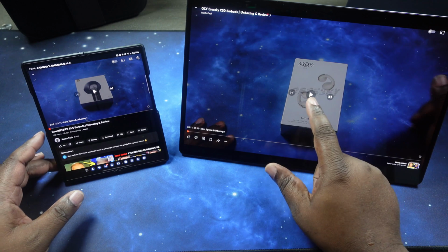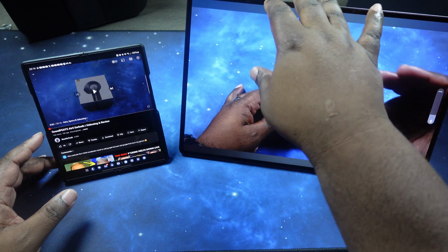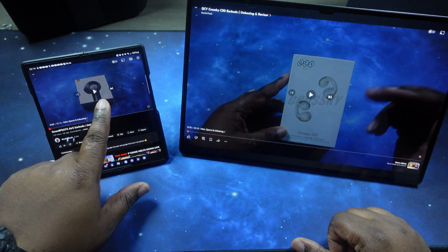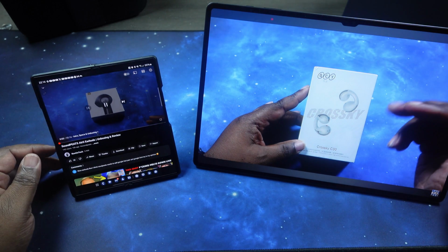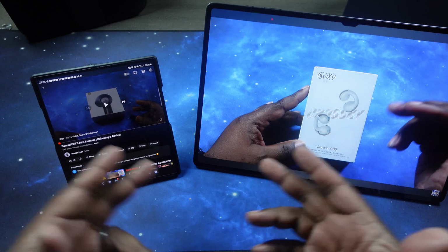We're going to start off with the tablet. All right. Wow, that's loud. All right. We got audio coming out of there. Let's pause it. Let's flip over to the Z Fold. Woo. Z Fold. All right. We got audio out of there. Now, okay, so multi-point does work.